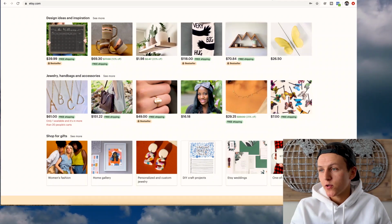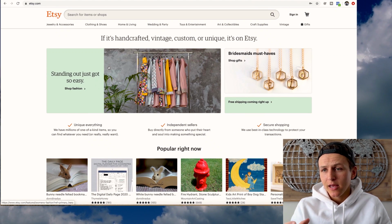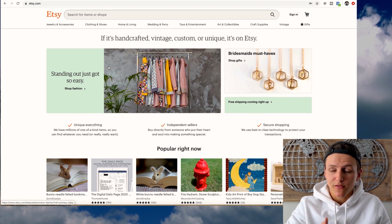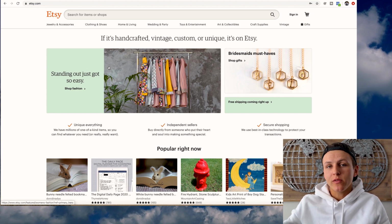Now let's go over to the next one, which is Etsy. And again, this is very similar to Amazon. It's very similar to Alibaba. It's similar to Wish. You're just going to these websites to get ideas, and then with these ideas, you're then going to search them on Amazon to verify them.